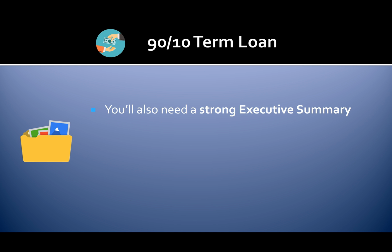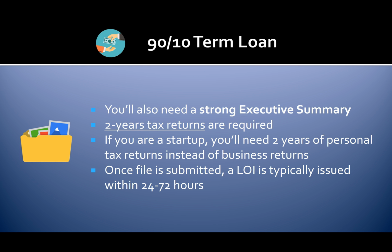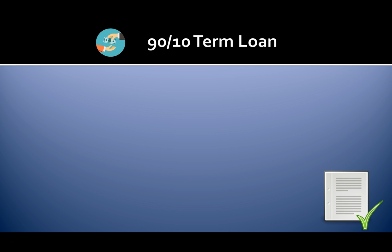To get approved, you'll also need a strong executive summary. 2 years tax returns are also required. If you are a startup, you'll need 2 years of personal tax returns instead of business returns. Once your loan file is submitted, an LOI is typically issued within 24 to 72 hours.